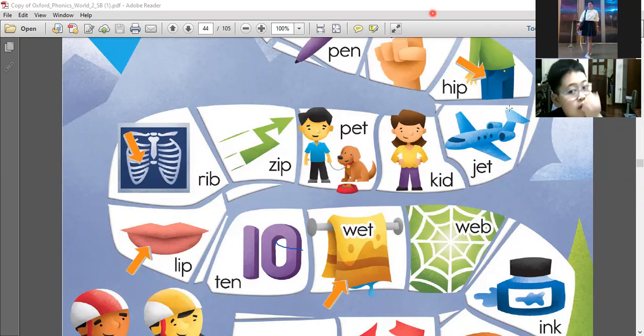So let's continue, all right? So we spin number two, all right? So we will count one, two. Okay, how do you spell rib? Rib. Mm-hmm. How do you spell rib? Yes. Okay, what? R. I. B. Oh, that's right. Very good.